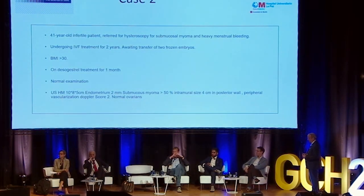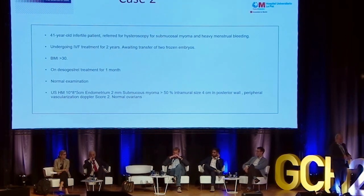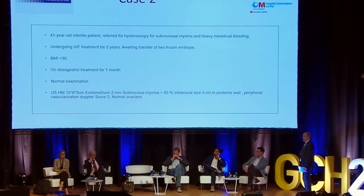The second case is a 41-year-old infertile patient referred for hysteroscopy for submucous myoma and heavy menstrual bleeding, undergoing IVF treatment for 2 years, awaiting transfer of 2 frozen embryos, BMI more than 30, on desogestrel treatment for a month, normal examination. The ultrasound shows hysterometry 10 by 8 by 5, endometrial line 2 millimeters, submucous myoma more than 50% intramural, size 4 centimeters in the posterior wall, peripheral vascularization Doppler score 2, normal ovaries.